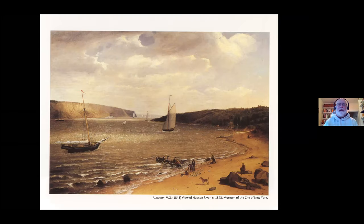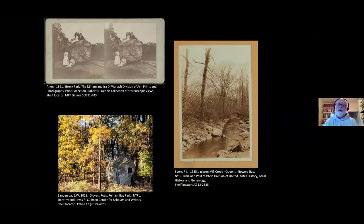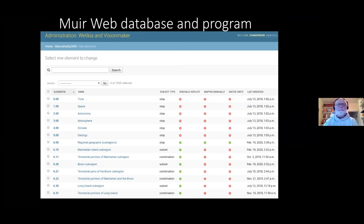And then we also use images, like this painting from Victor Gifford Audubon of the Hudson River, or historical photography, and sometimes we can actually go and take pictures of places that still exist and then talk about the changes. Fortunately, New York City has a very extensive parks system with many, many natural areas in it. It's so fortunate that these have been spared over the years. And there's a real effort to bring them back and to restore them.